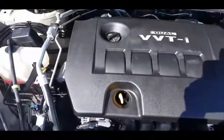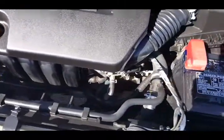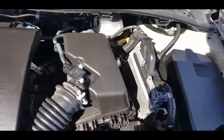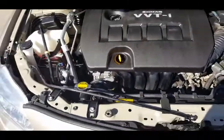I'll go outside and let you have a little bit of a listen of the engine. And there we go. So that is this little 09 Corolla.